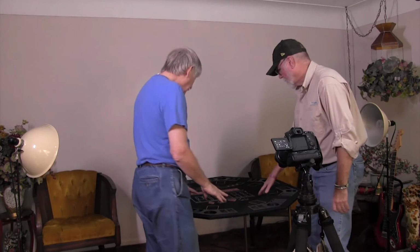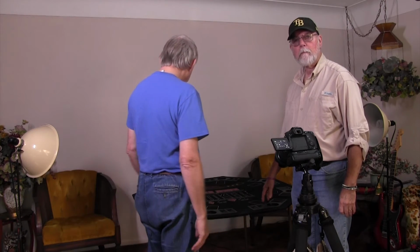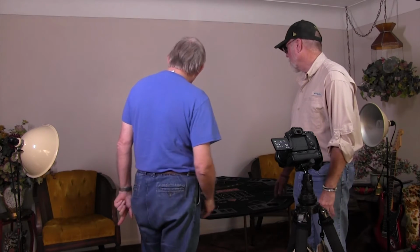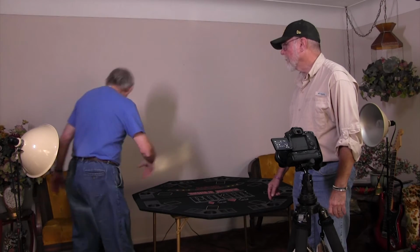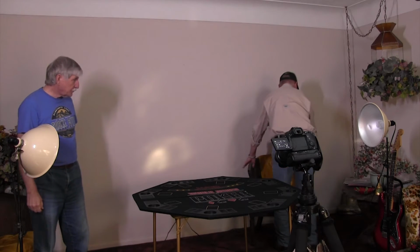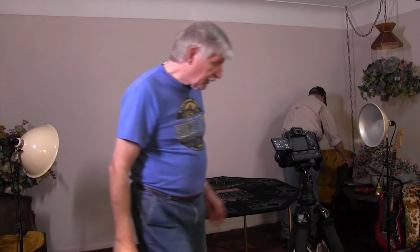So what we're going to attempt to do here is try to find a place with a big wall. And one of the problems I see we've got right now is light. Light is reflecting from the sun coming in here. Something to keep in mind. But in the meantime, I think we're going to have to move these chairs out of the way so we get as much of a black background as possible.